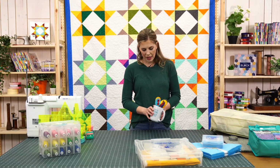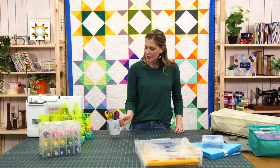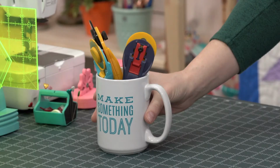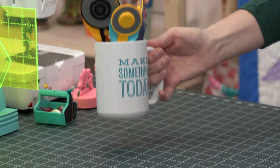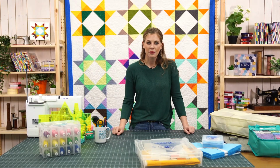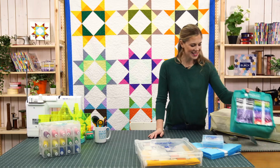So then, of course, we have our Make Something Today Missouri Star mug. I use this to hold all my rotary cutters and my scissors, so that's what we've got in here for you. I like it because it's heavy and tall enough that you don't have to worry about it tipping over. It's a nice weight. And if you ever decide that you want to use it to drink your favorite cup of tea or coffee, it's available for that as well. But mine mostly serves as decoration, which is great.